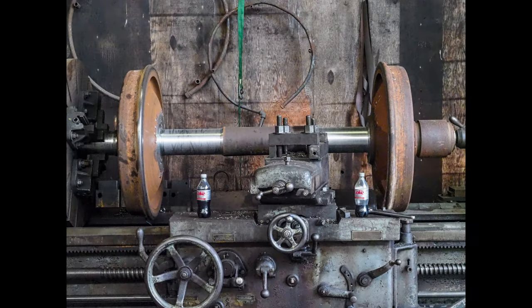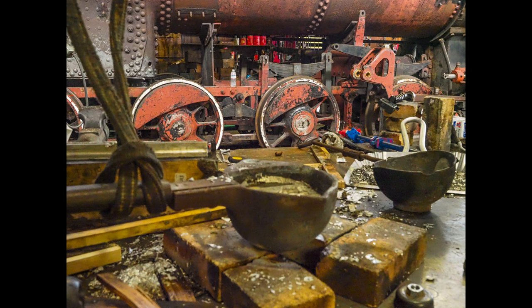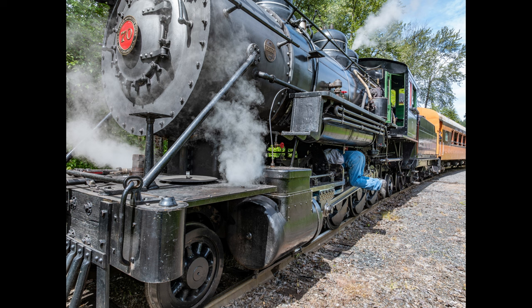Takes a lot of work to keep the wheels turning on the train. There's a lot of wheels. In the shop, a lot of work going on. Out in the field, there's a lot of work going on. Constant maintenance.